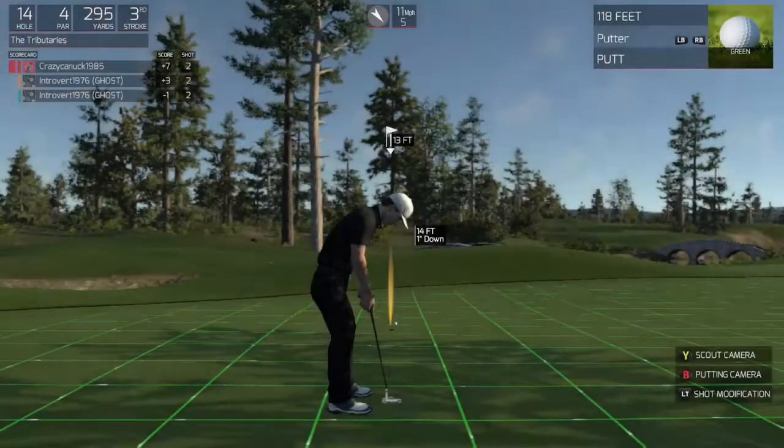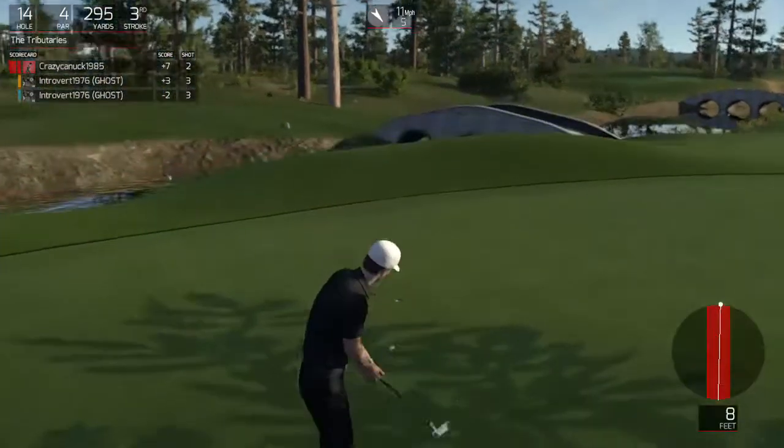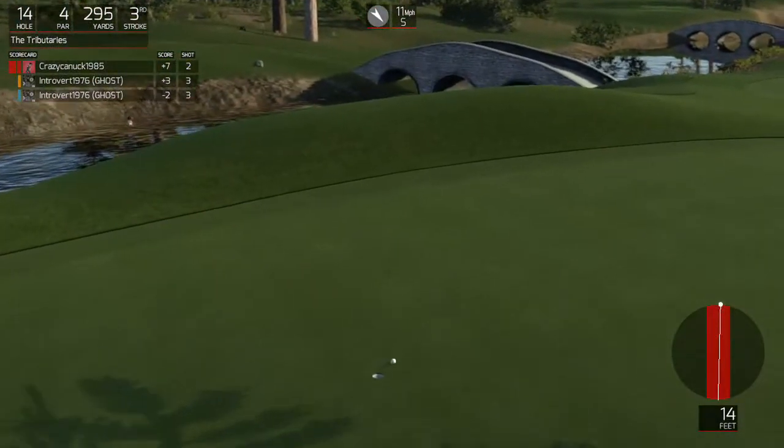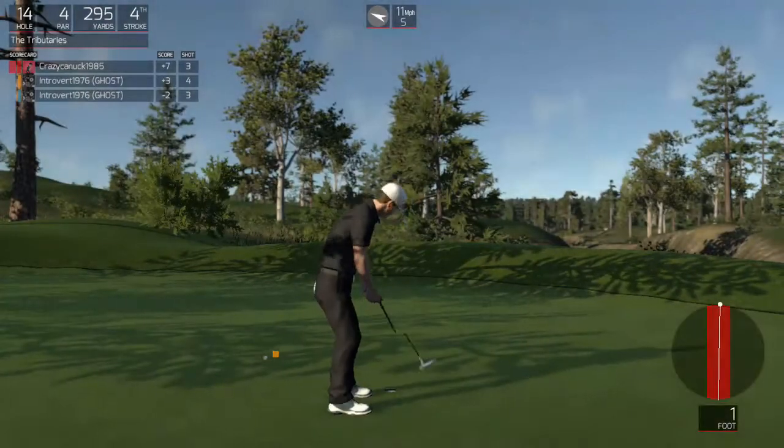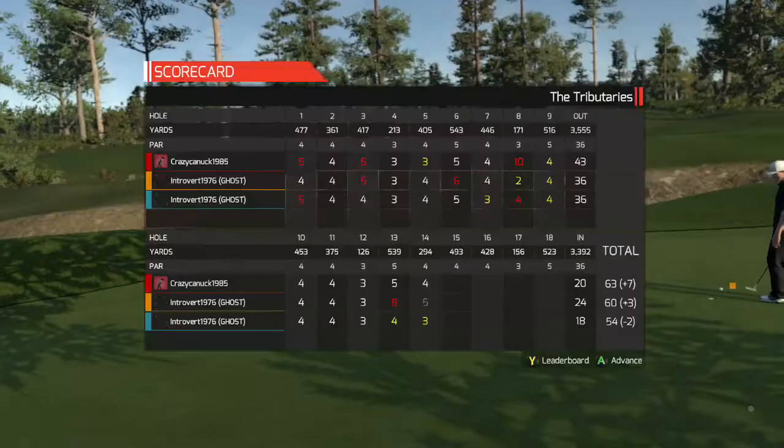All right, 13-footer here. Curl in. Oh, no. That was slightly disappointing. Putting's just gone off the deep end a bit. Well, let's get out of here. And that'll keep you at 7 over for the round.